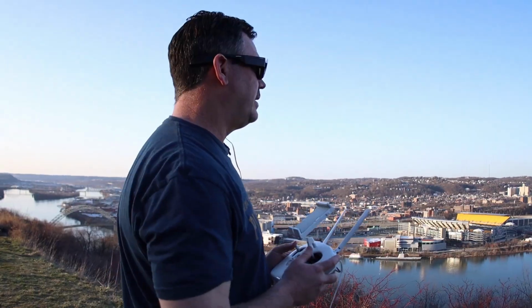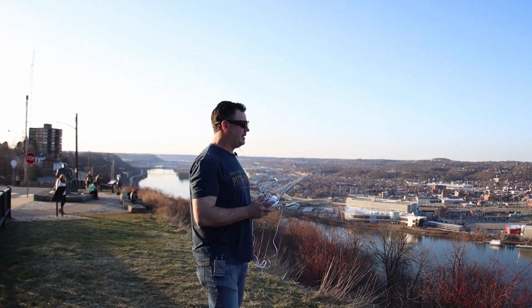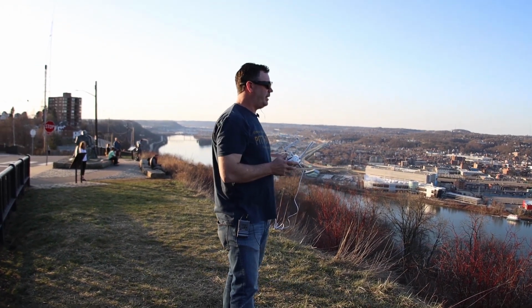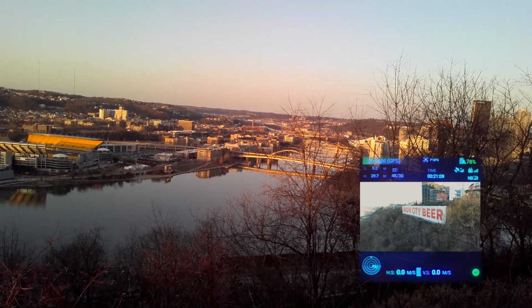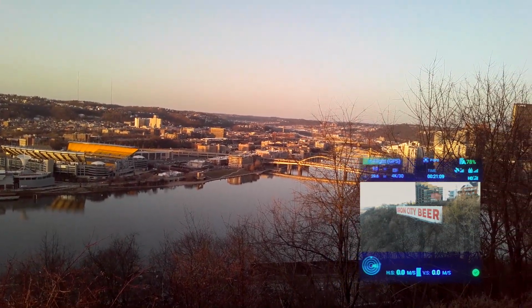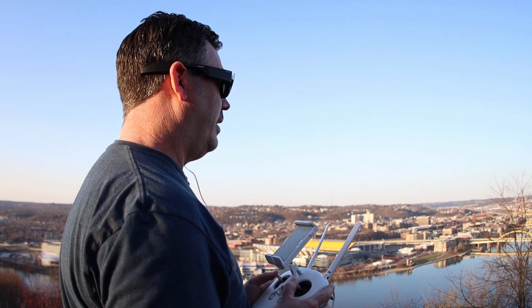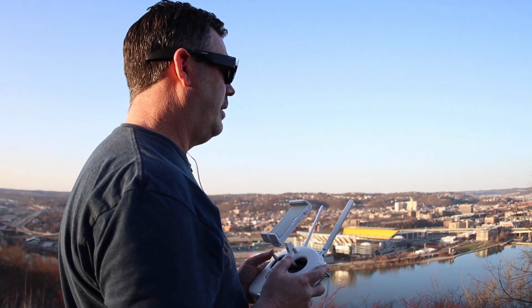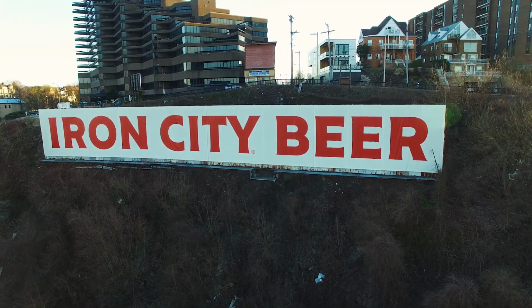So the cool thing is, I can have my eyes on the drone and still see what it's filming in the glasses, in the little heads-up display here. So I never have to take my eyes off the actual drone, which is huge for safety. I'm going to back it out a little bit and try to get the whole thing in a picture here.